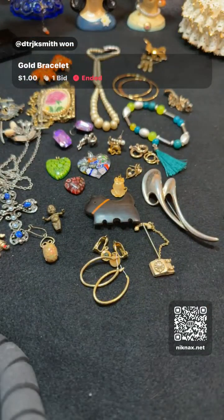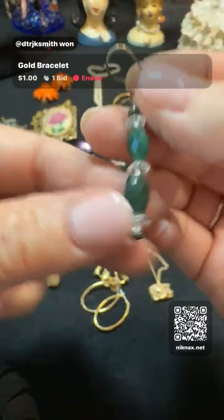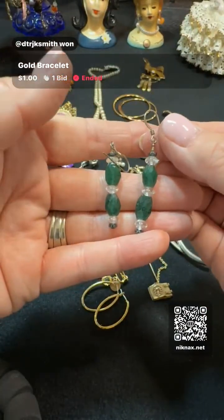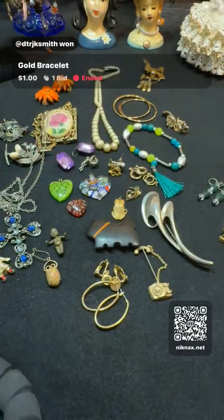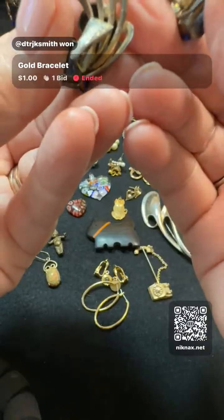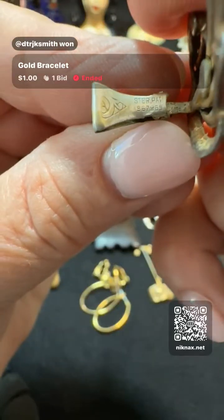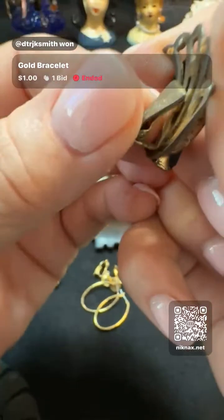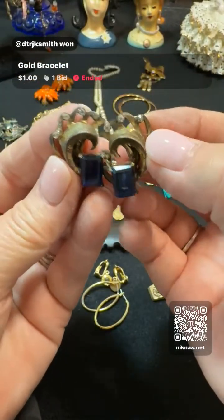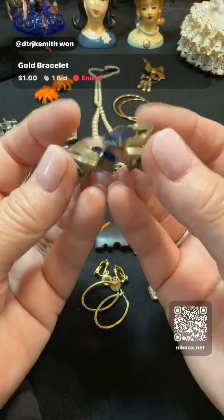We've got this set of green and white glass dangly earrings for $1. Those are glass. And then these are also marked inside right there, sterling. So they are older styles, sterling with the blue glass, and then it has these little glass rhinestones at the top. Lots of wear on these, must be old and well loved.